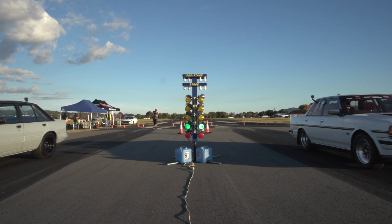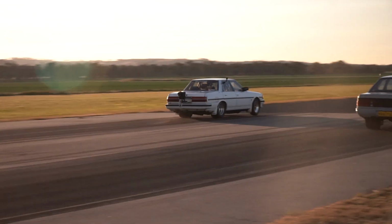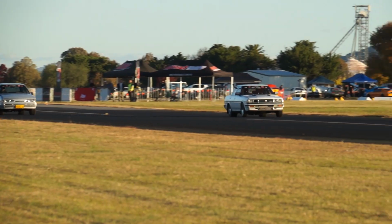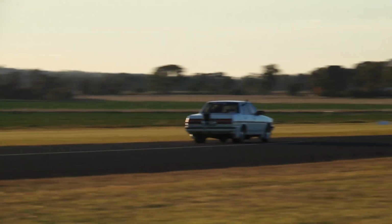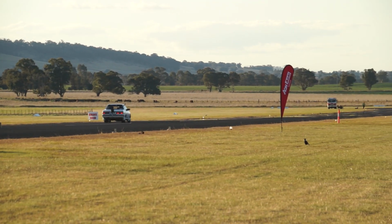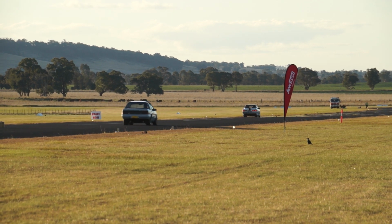The fastest time to this point in the event, we've run 10.1, and I'm really hoping to dip into that 9-second bracket. Right now, we are currently the fastest car here, so it'll be interesting to see how the second day goes now the track warms up and see how everyone else is going.